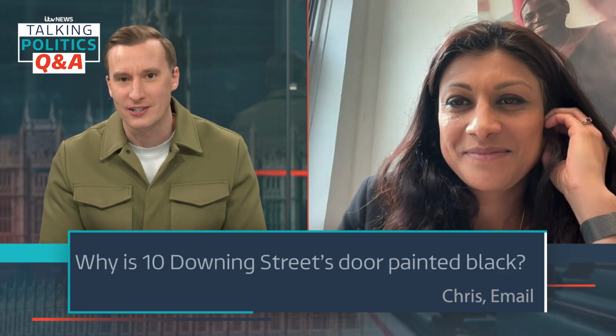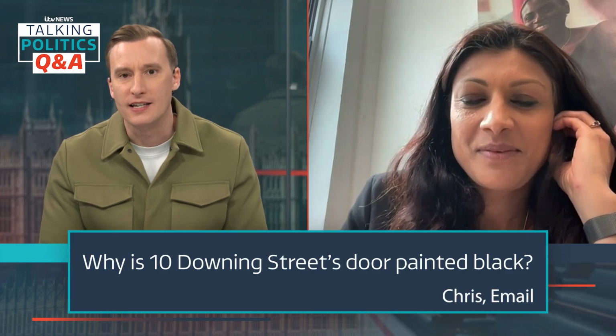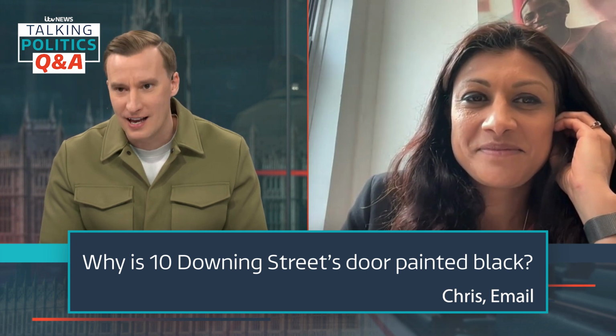Chris on email asks, I've watched the news for years and always wondered, why is 10 Downing Street's door painted black? And we can't pretend we've done this research ourselves. Someone in the office has done it for us. But we've got some quite interesting history here, haven't we? Except that I still don't quite understand why black, but I'm about to help with the history.